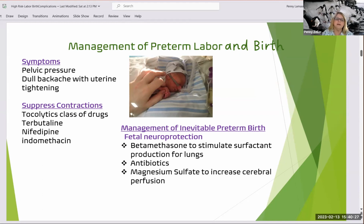Indomethacin is anti-inflammatory, and that, along with the nifedipine, will reduce the risk of a preterm baby, if it's inevitable and she just continues to have contractions, or the medications we're using are not effective.